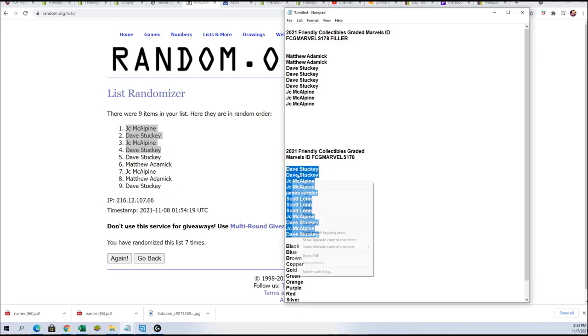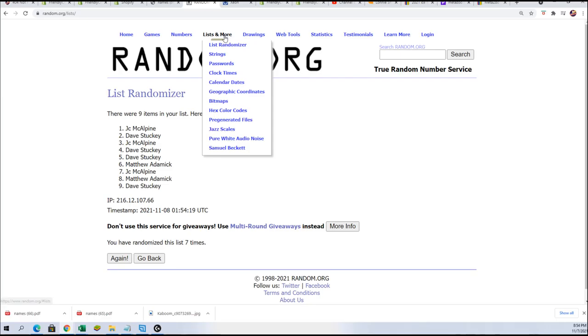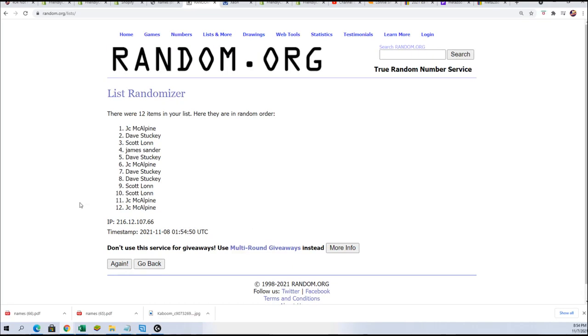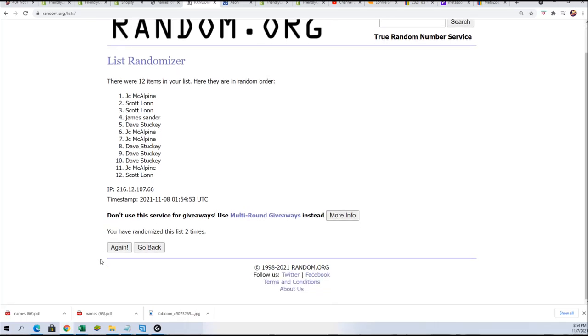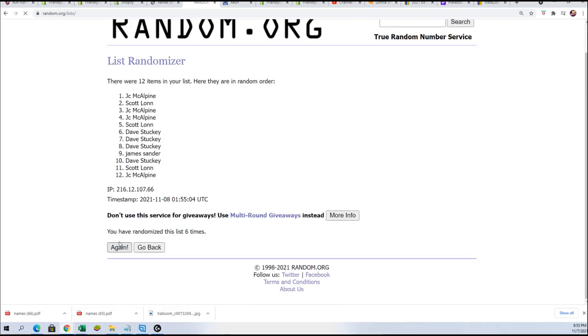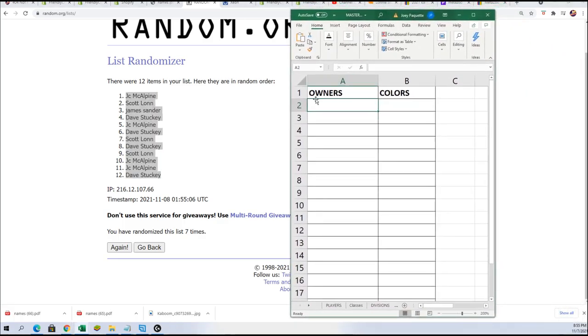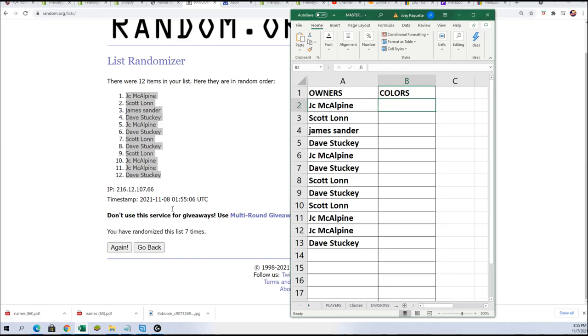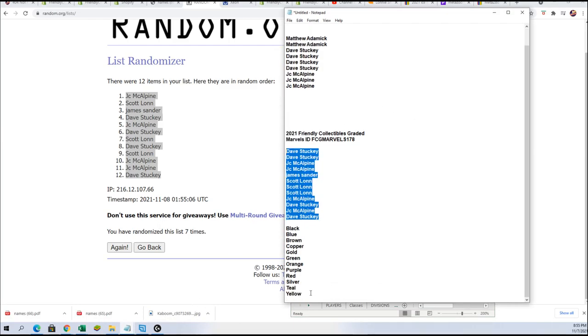And now let's start the random and find out which color spots you get from being in the break. 7 times through for the owner names. All right, lucky number 7. Time for the big color random.